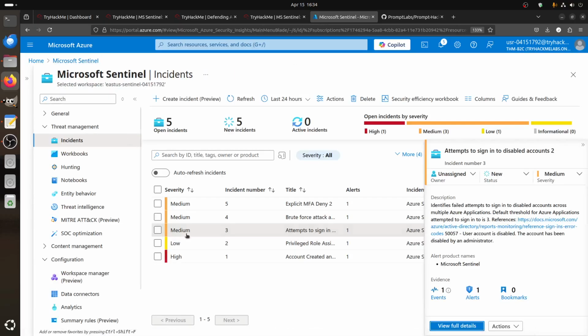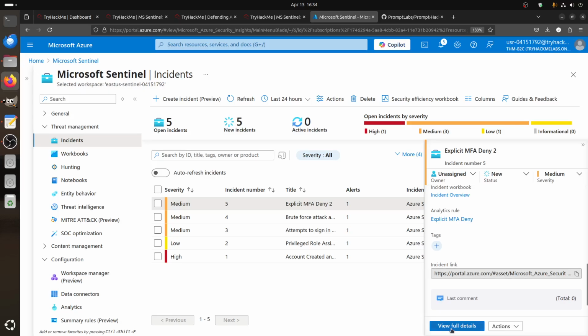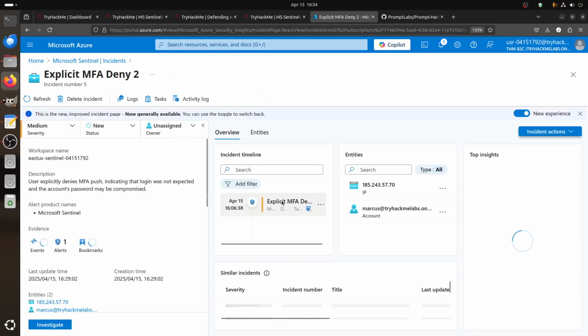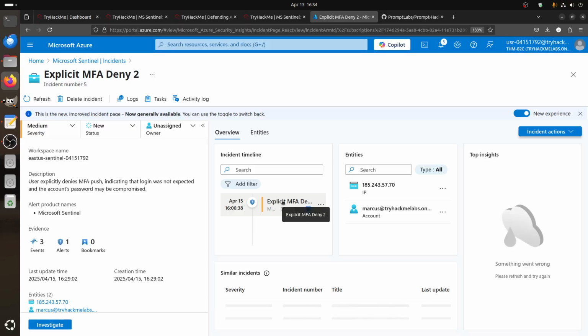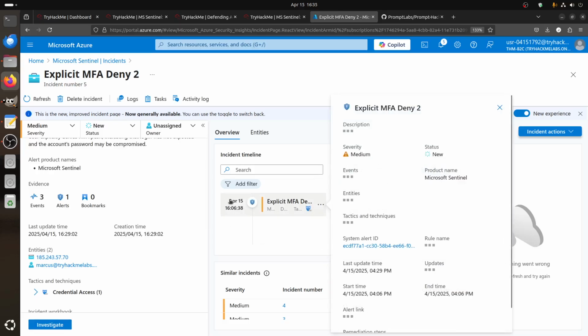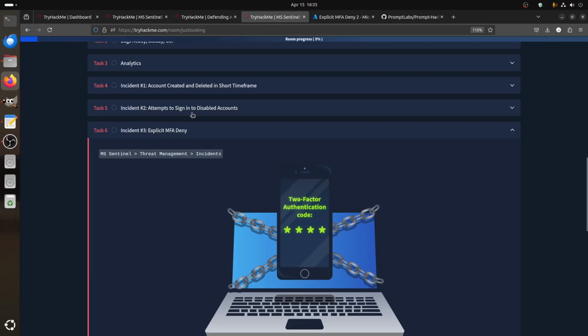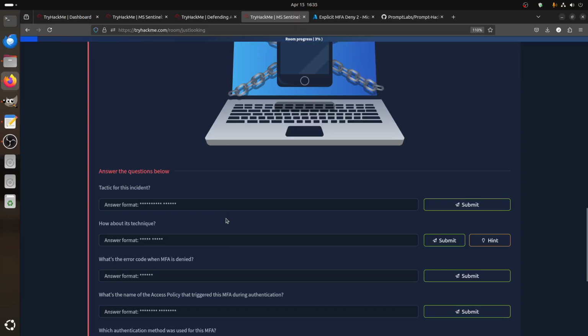So you can go back to Sentinel and then close this. This is the incident, explicit MFA deny. You can read here, or you can just click full details and go back to full screen. And then yeah, you can do the same things. You have 3 events, 1 alert, you have entity, the same people. Did we just do the same thing? Explicit MFA deny. What we've been doing before? Attempt to sign in disabled account was Marcos. Oh yeah, that's a different one.